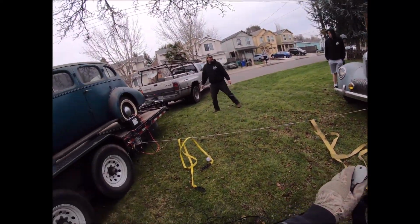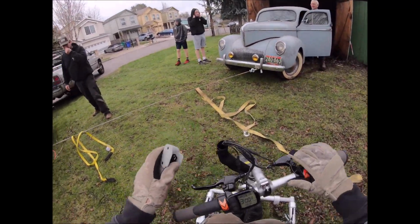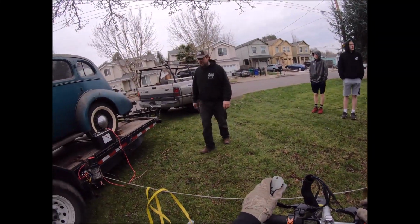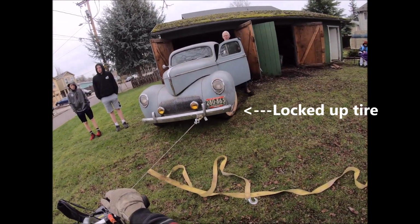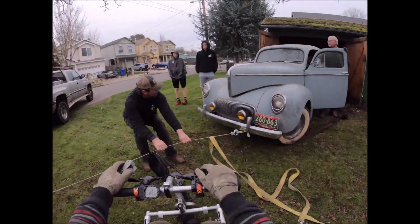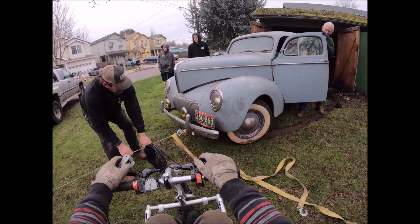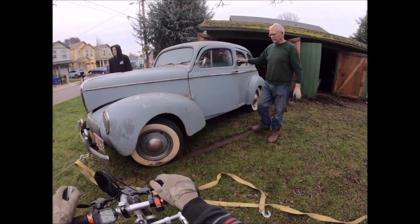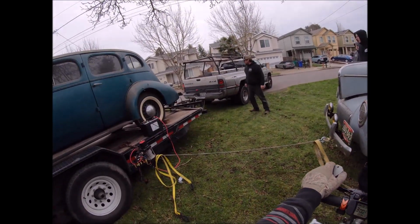You want me to roll forward a little more? You can take a bit more there. He's almost lined up with the back of it. Just a little bit more with the winch? Go ahead, go a little more. You got it. That's good. If you pull just a little bit ahead, that's lined up. Yeah, definitely.